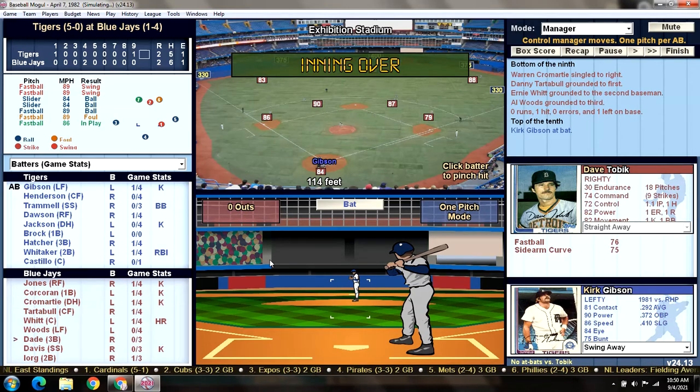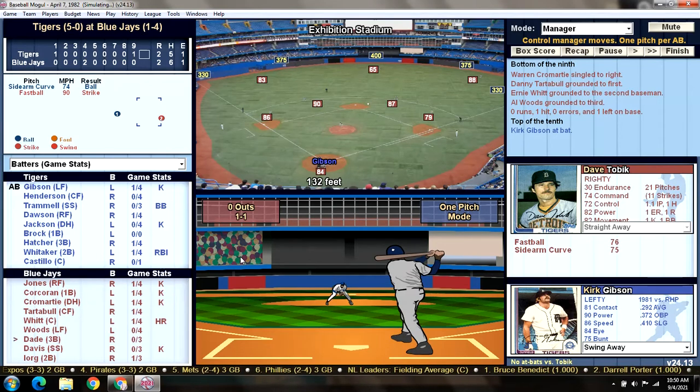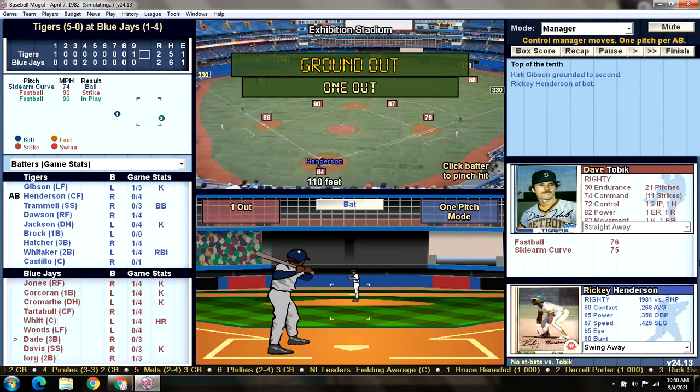We're getting free baseball. As we go to the top of the 10th, it's Gibby, Henderson, and Trammell due up. They're keeping Tobic in there. It's always an advantage for us. Gibson, ground ball to second. One down.